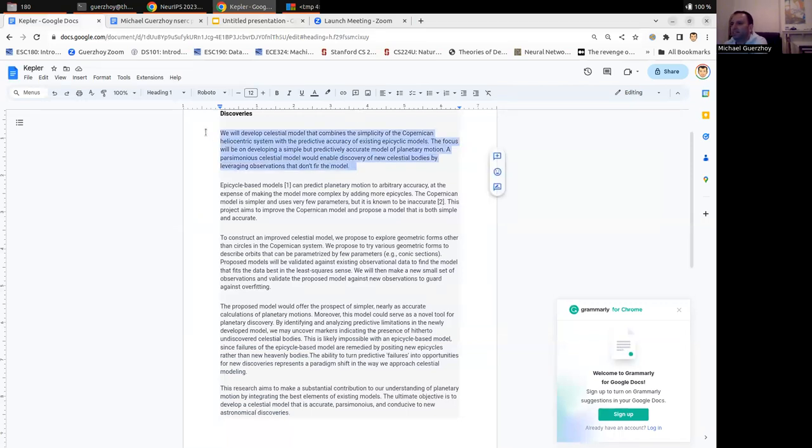And this is basically this paragraph. So I'm also trying to introduce the idea that if it's parsimonious and accurate, we can enable the discovery of new celestial bodies. So I'll have a paragraph about that later. So here I'm trying to, as a self-contained document, just say, okay, this is what's going on. Implicitly, I'm also trying to communicate, okay, well, hopefully it's true. So I'm trying to communicate that I know what's going on in the field, right? So here I'm describing the epicycles and the Copernican model.